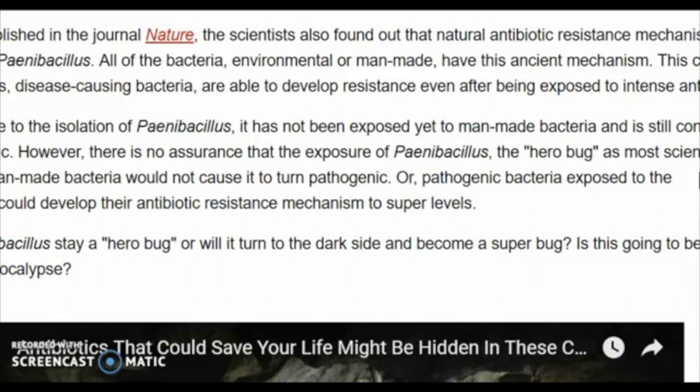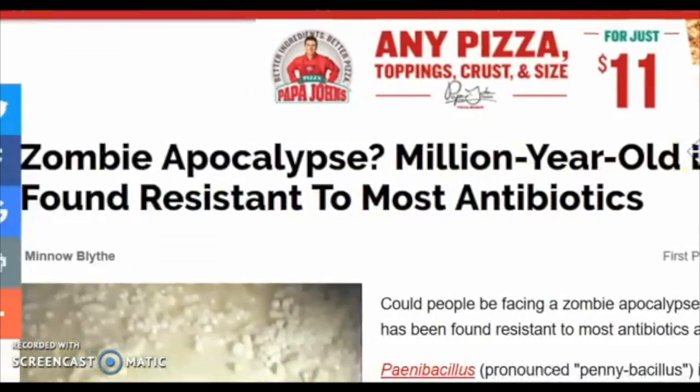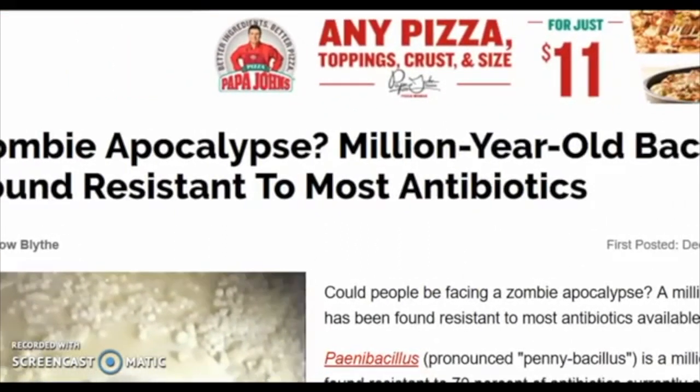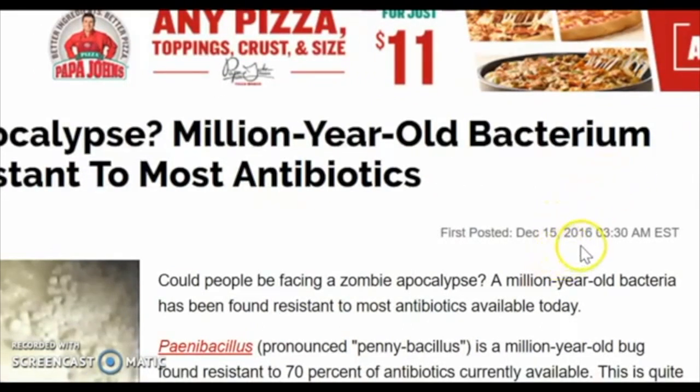But particularly, I'm worried about people who have been taking these vaccines. These vaccines are meant to modify your DNA. And if you've been taking them or giving them to your children, you may have, if you haven't already, you're going to sign your death sentence if you keep taking them, if it ain't too late already. Because this hero bug, or this apocalypse bug, as they were calling it at the top, zombie apocalypse, million-year-old bacterium found resistant to most antibiotics. Okay? Article come out on December 15th, 2016 at 3:33.